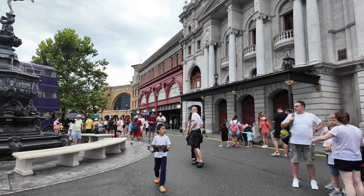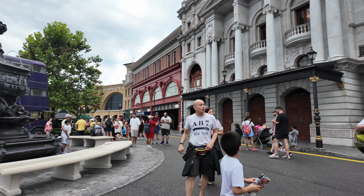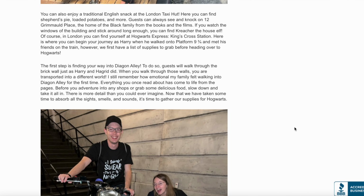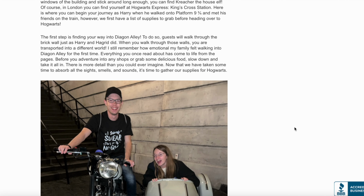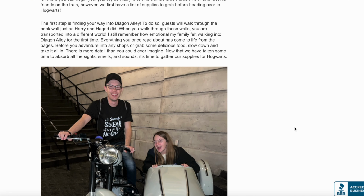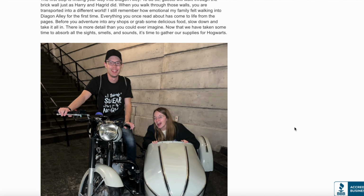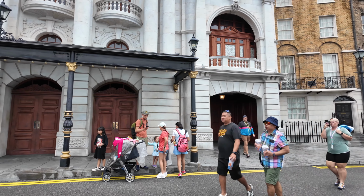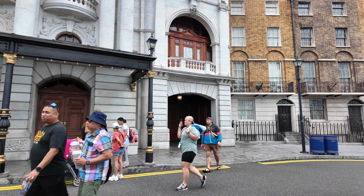Now that we've explored London, it's time for the real magic to begin, and we're going to head inside of Diagon Alley. Izzy details in her blog post that you get to really experience what Harry Potter and Hagrid got to experience the first time that Harry went to Diagon Alley, and that is going through the brick wall and discovering Diagon Alley for yourself. There's actually a few ways to get into Diagon Alley.